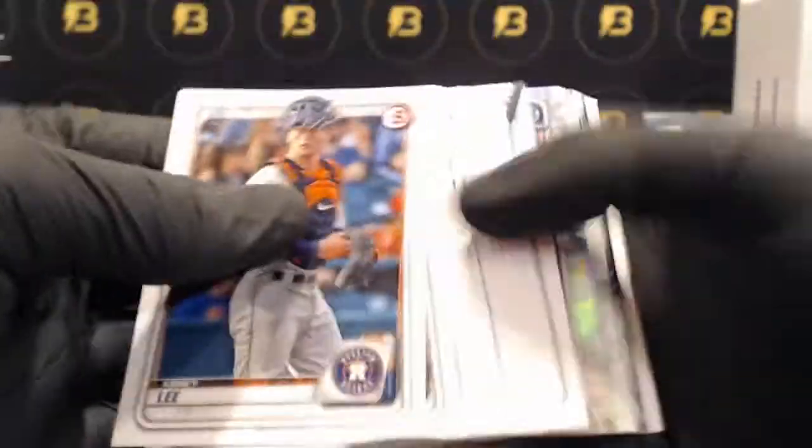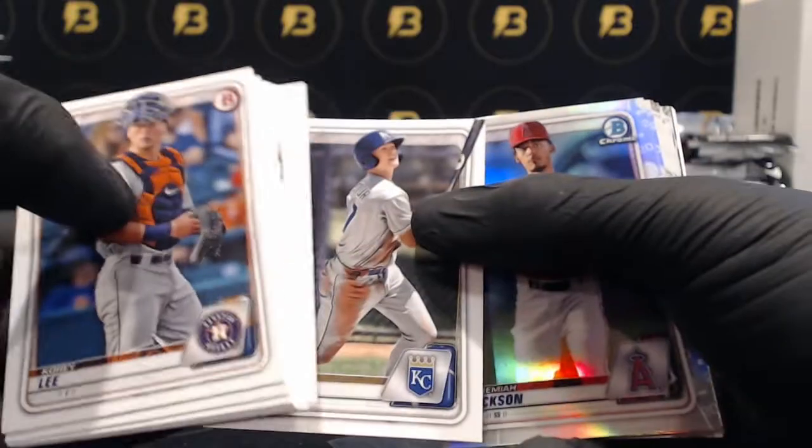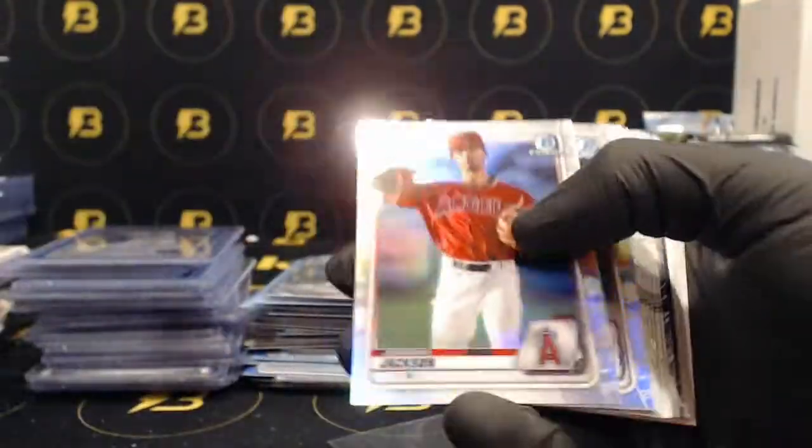I'm not sure what comes out next for basketball. Dates, release dates, they're getting pushed around because of the holidays and everything.